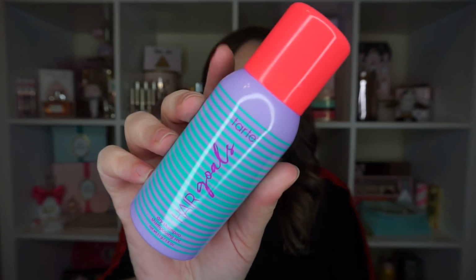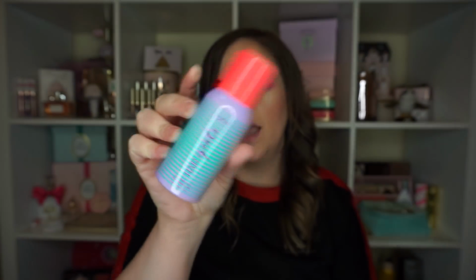You just pop one out, kind of massage the face, and you're done. Nice and easy. I got the Tarte Hair Goals Dry Shampoo. I do like this. I went through a full size and I did it in one of my empties videos, and I really did like this.